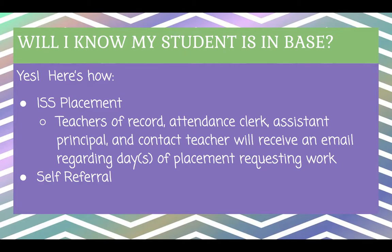Will I know if my student is in BASE? Yes, you will. You'll either have it as an ISS placement and it will come up, you will get an email requesting work to be sent to the BASE room, or obviously that student will leave using a self-referral. If that student self-refers in the previous class, we will try and contact you or send them with a note in regards to them being in BASE. We'll open that line of communication as necessary.